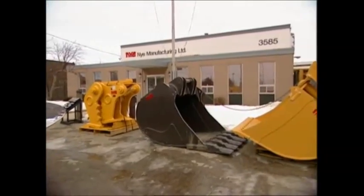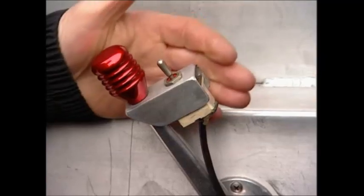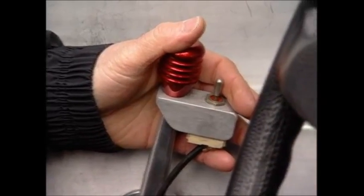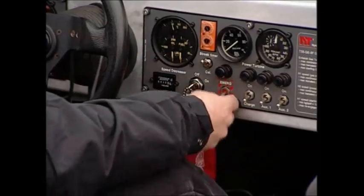Mark's family firm makes these, but if you look at his boat, you realize the turbo obsession has maybe gotten a bit out of hand. So the boat has a forward and reverse lever, like normal boats, but it also has an afterburner switch on the steering column. Okay, so we're just going to fire up squirt. I'll get some hearing protection on. Master switch on.